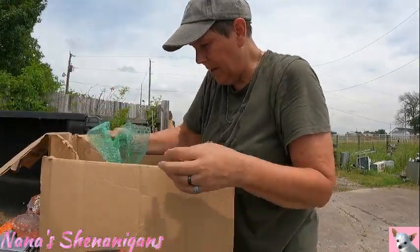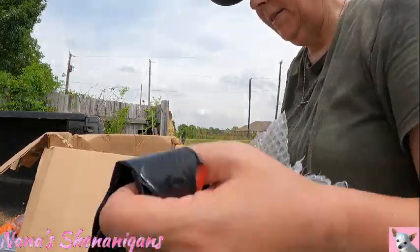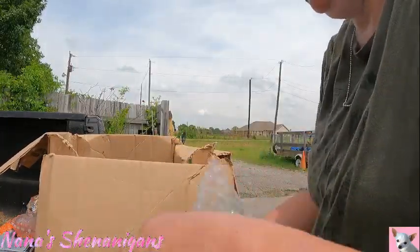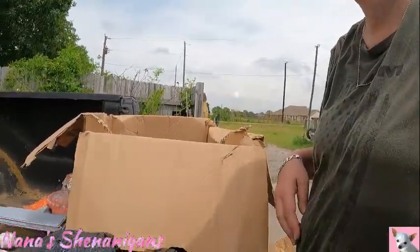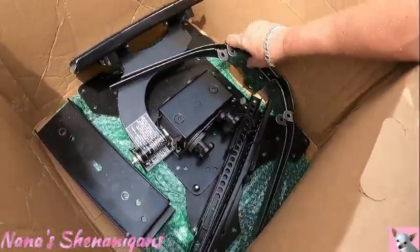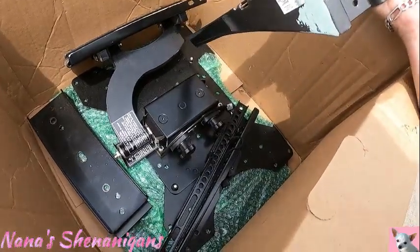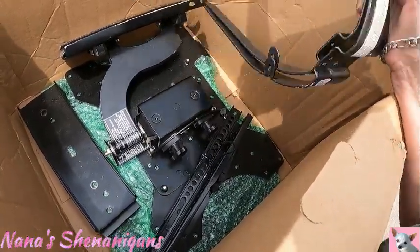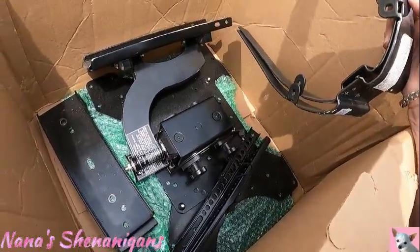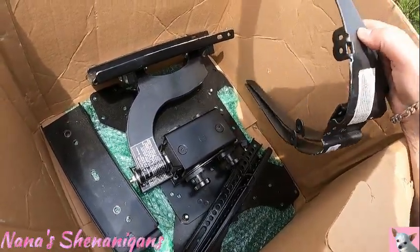Oh, I see why it's so heavy. I see. See? I do believe, I don't know how this hooks into it, but I do believe that's all TV stand. Scrap toss. All right.